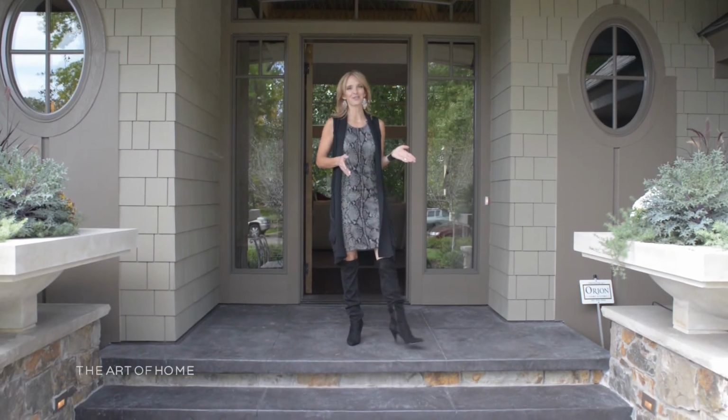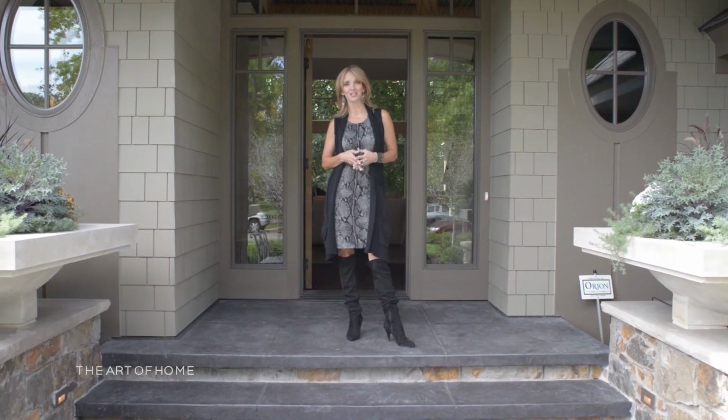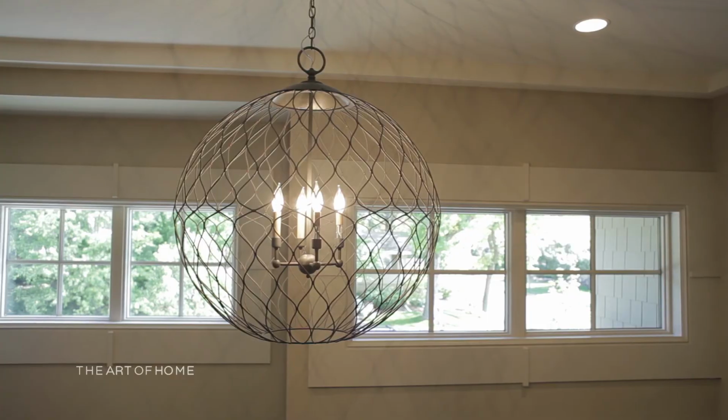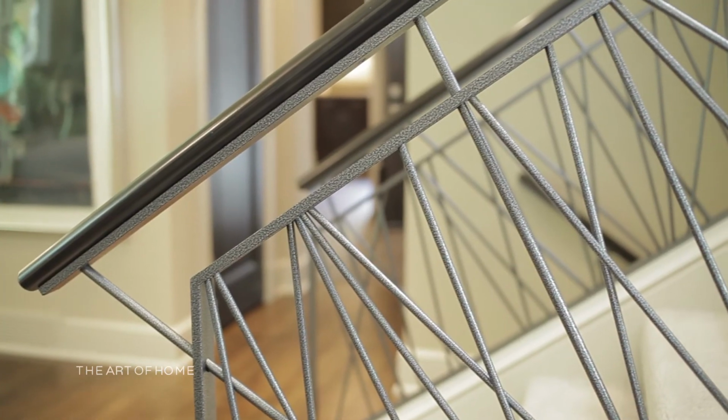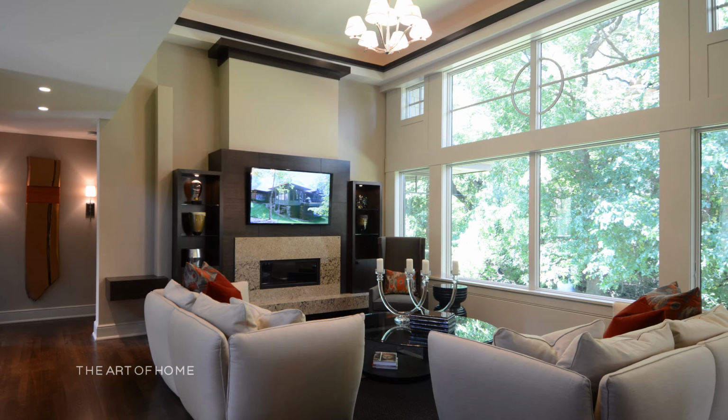Detail and quality craftsmanship combined with architectural elements create such a memorable yet comfortable feel, and this home has all of that and more. It's been such a delight to tour, and our thanks to the entire team for sharing their perspective. Plus a special thanks to you for joining in today.